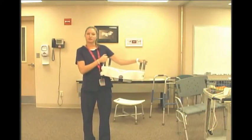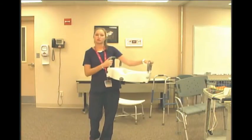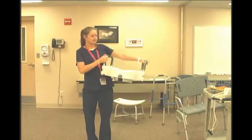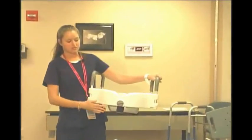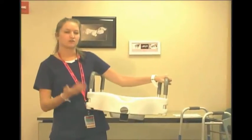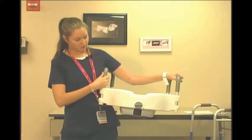They come with or without armrests, so that's something to consider. If you have a lot of things you can hold on to, you probably don't need these. And then they come with just the riser here. Of course, there's different heights. There's 2 inches all the way up to 6 inches, depending on, again, where you find your medical equipment.